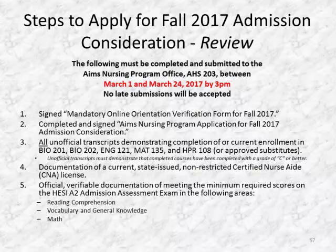Signed mandatory online orientation verification form for Fall 2017. Completed and signed AIMS Nursing Program application for Fall 2017 admission consideration. All unofficial transcripts demonstrating completion of or current enrollment in BIO 201, BIO 202, ENG 121, MAT 135, and HPR 108 or approved substitutes. Note, if granted provisional admission and you fail to earn a grade of C or better in BIO 201 and/or BIO 202 and/or ENG 121 and/or MAT 135 and/or HPR 108, you will forfeit your seat.